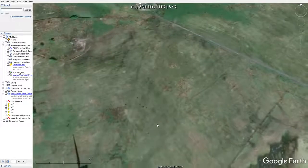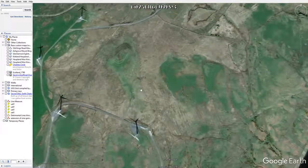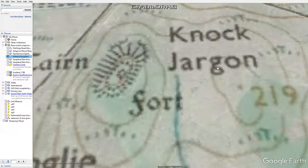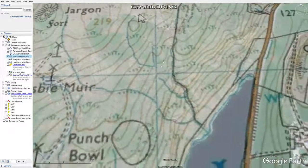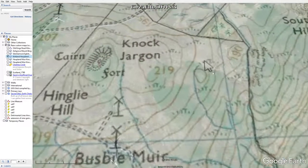On the way there, we inadvertently discovered what looked like some undiscovered earthworks, let's say. Now this feature here is called Knock Jargon, and it's actually a documented hill fort, as you can see from this map here. This is the Ordnance Survey map of the area, but there's nothing else marked on this map at all. Again, here you see the Punchbowl. So pretty interesting in itself.